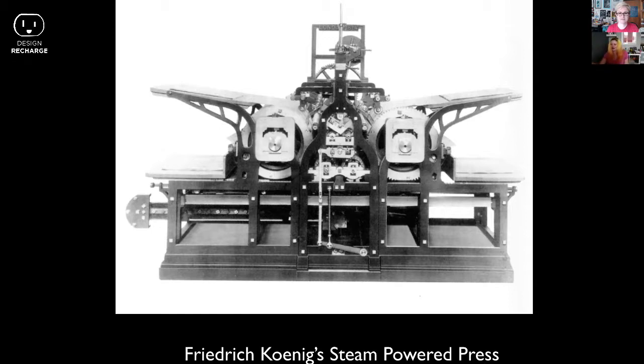I know that a lot of people who got into letterpress initially were metalsmiths or gem cutters, and those skills translated pretty nicely to making and constructing type. But what Koenig did specifically, I couldn't tell you. I'm pretty sure Gutenberg was a goldsmith before he got into letterpress.